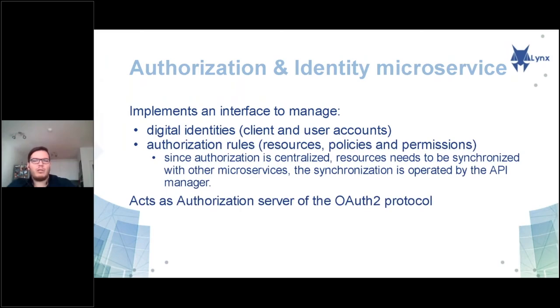Thank you, Victor. Last but not least, the last component of the basic platform services of Lynx is the authorization and identity service. This implements an interface to manage the different digital identities, which is the clients and user accounts. And then you can also define different authorization rules. Let's say different access rules for the resources of the platform, different policies, and different permissions for each resource. Since authorization is centralized, the resources need to be synchronized with other microservices. The synchronization then is operated by the API manager. It acts also as an authorization server of the OAuth 2.0 protocol.